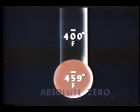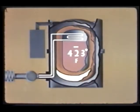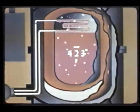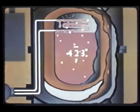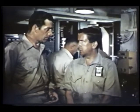A little above this fantastic figure, hydrogen becomes a liquid at minus 423 degrees Fahrenheit. This is the temperature to be maintained in the Dewar. Only 36 degrees away from the bottom, absolute zero. The helium refrigerant used can effect a temperature sufficiently low to cause the gaseous hydrogen boiling off to return to a liquid state. Well, I went into more detail on the cryogenics end of this project than I intended.